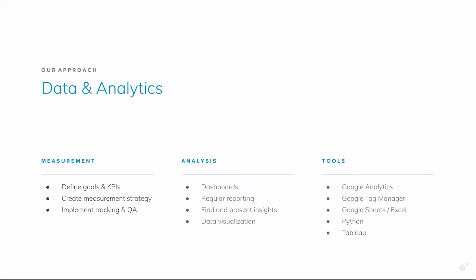And then the third one we have in here is the data and analytics team. As a UX designer, I collaborate very closely with our data analysts. Our data analysts are doing things like helping us define goals for a project and the KPIs that we'll use to measure them. We want to be able to use data both to inform design, but also to track success.